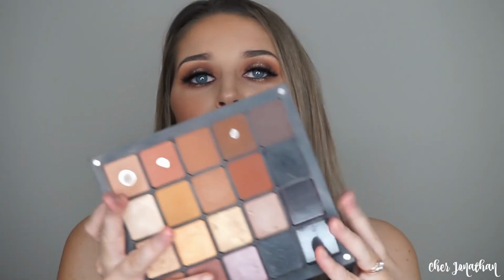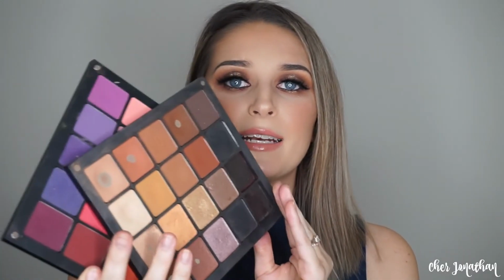The thing I love about the Inglot palettes is that they're magnetic systems, so they stick together really well, and they all can just stack on top of each other and be layered any way, so like that. I'll just swatch a couple here. One swipe. Yeah, so I love Inglot products.